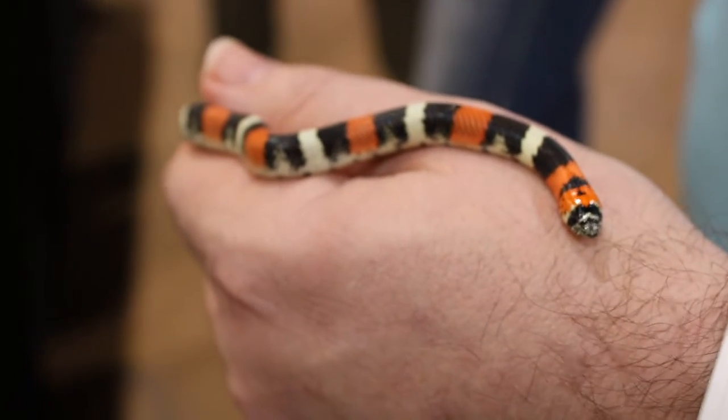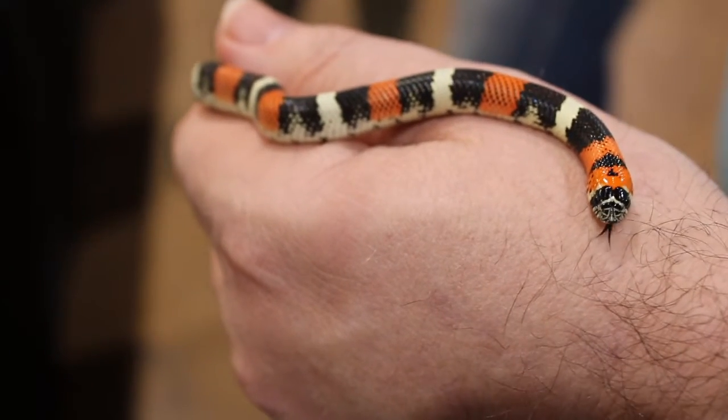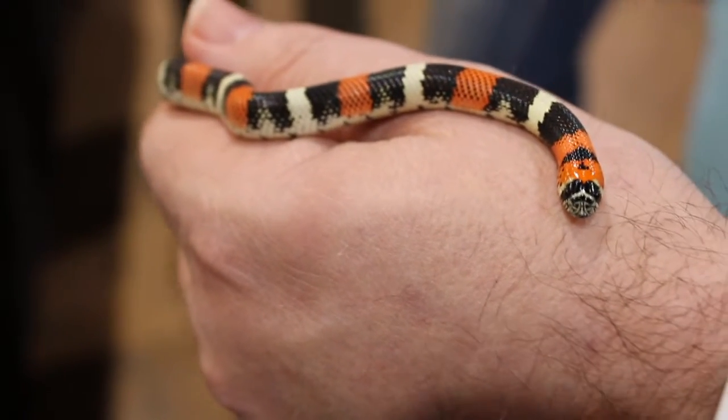But these snakes are so... His dad is pure black. Oh, his dad's pitch black, which I think is really cool. But I love it. He started out looking like this.